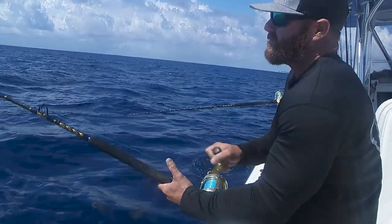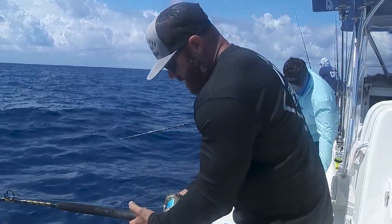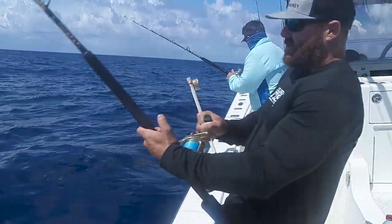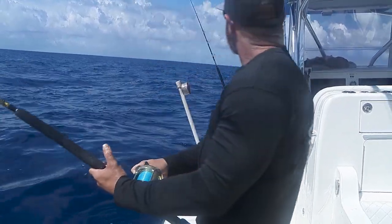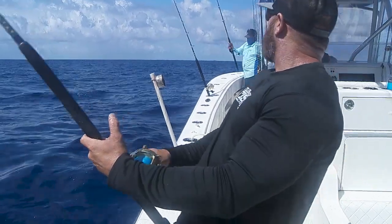We got a double here. We want to keep the chum slick going and try to keep his friends around. So hopefully. Somebody move this popping rod for me, please. Stay away. Just like dolphins. Yeah, we want to get some more. Oh. Watch it. You're gonna hook yourself, dude. My fault. Catch his tuna, dude. That's what I'm doing.